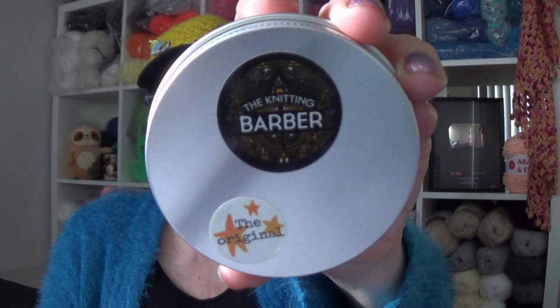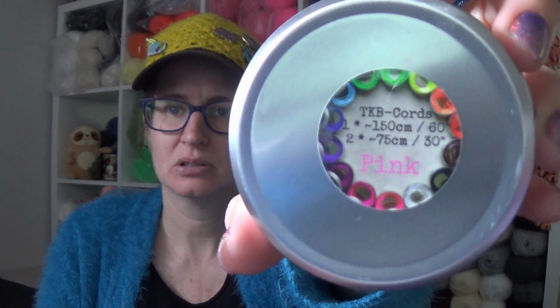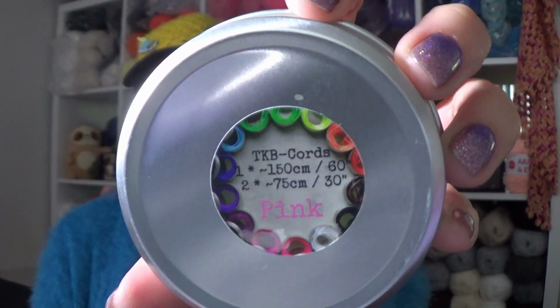Another thing I got, which is now out of the tin because I got it out in the first video I filmed, which didn't work, is these. The Knitting Barber, the sticker just says the original. On the back it says TKB cords. I have no idea what TKB stands for. All the colours around that sticker were all the colours that you could get these cords in. I normally get blue because I'm just a blue person. But I decided to get hot pink. This is like 80s hot pink. So you get 2 short cords.